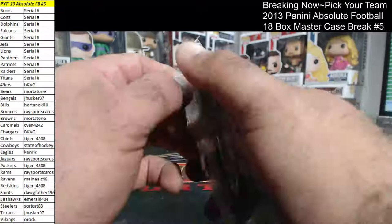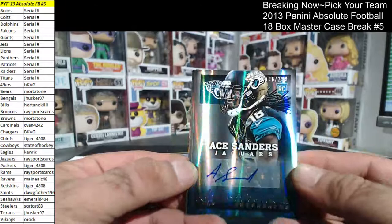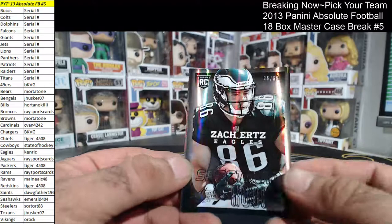How would I get? Si no soy yo. Le'Veon Bell. A. Sanders for the Jaguars. Got a Race Sports Cards. 196 of 299. Zach Ertz for the Eagles. 36 of 99. Boom! 7 of 10.